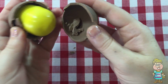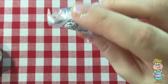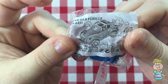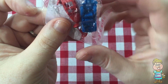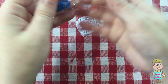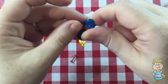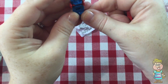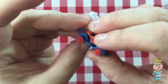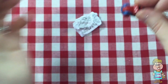Chocolate. And something inside. What is it? It looks like a car or an old vehicle. There we go. And drive.